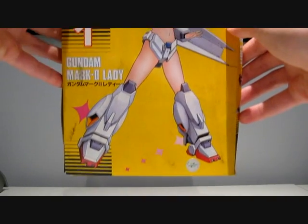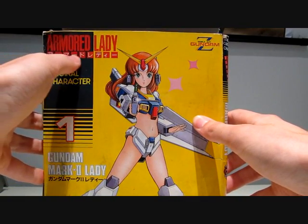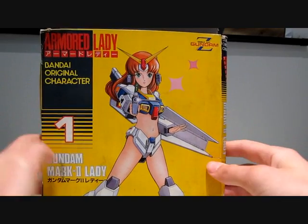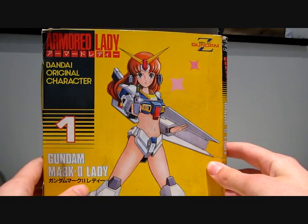Or is it? Is it a girl? Is it a Gundam? No! It is an armored lady! From Zeta Gundam, the Gundam Mark II Lady.